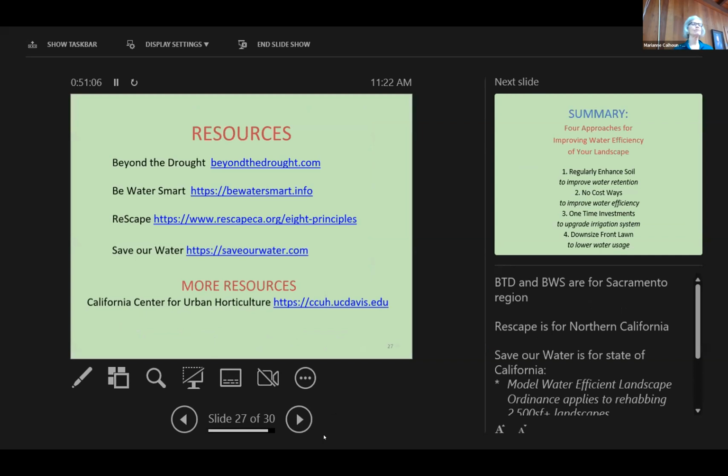So here's a list of resources where you can find a lot more information, and that's what was on the handout if you didn't get it at the table. The first 2 are specific to the Sacramento region: Beyond the Drought and Be Water Smart. Rescape is good for any place in Northern California, and Save Our Water is really for the state of California. So all places to get lots and lots of information.